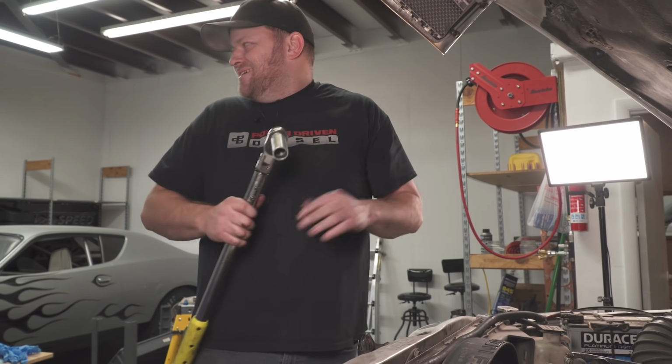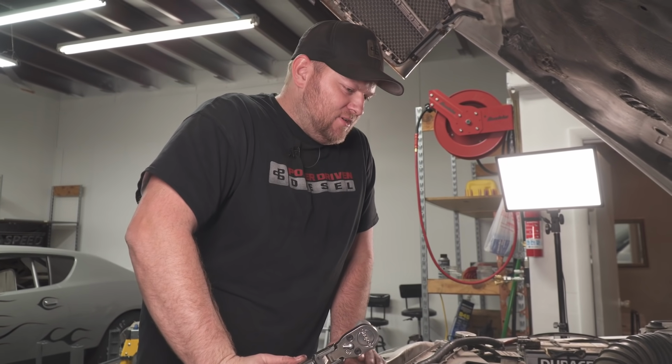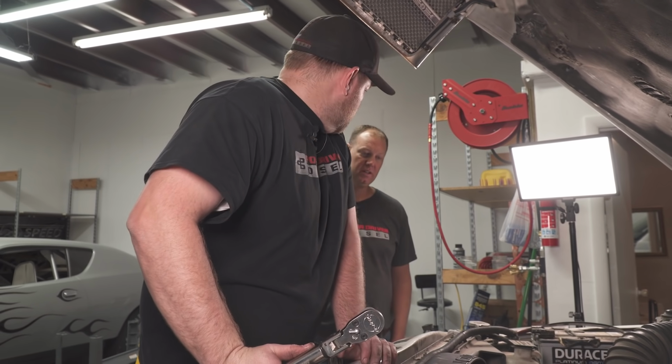'86 to '88 was my range. Not bad for freehand. All right, those are all cleaned up and good. Now we're gonna do valve springs.